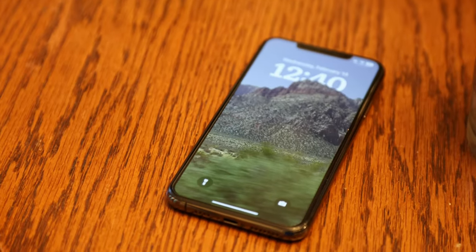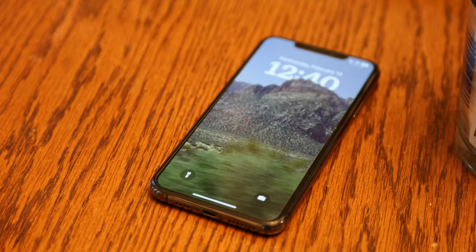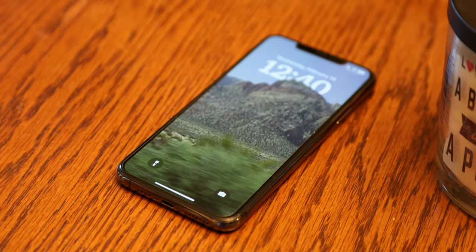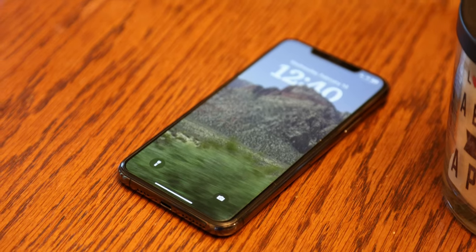If anything, I think it lasts longer than my 13 Pro Max, just because I think the 60Hz display definitely helps extend the battery life. And since it does have a big battery, it's able to last pretty long.